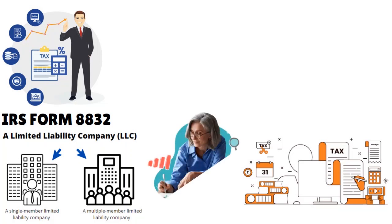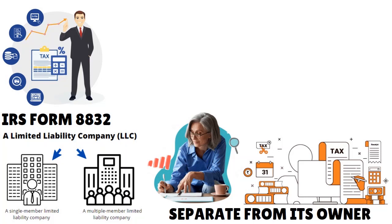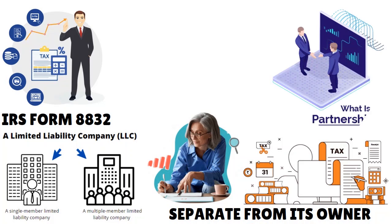If you form a single member LLC and do not file any special form with the IRS, the LLC will be taxed as what the IRS calls an entity disregarded as separate from its owners, meaning that it will be taxed as if it were a sole proprietorship. If you form a multi-member LLC and don't file any special form with the IRS, the LLC will be taxed as if it were a partnership. In other words, you have to file Form 1065.